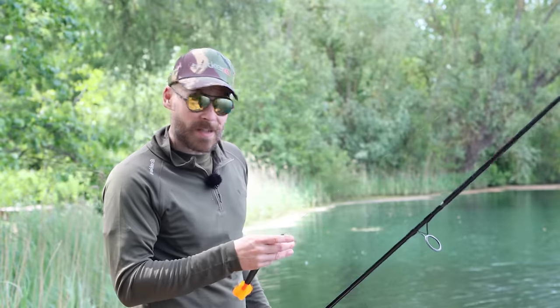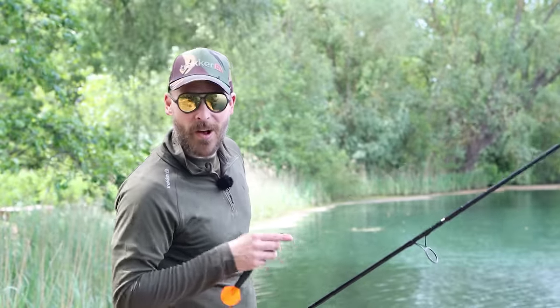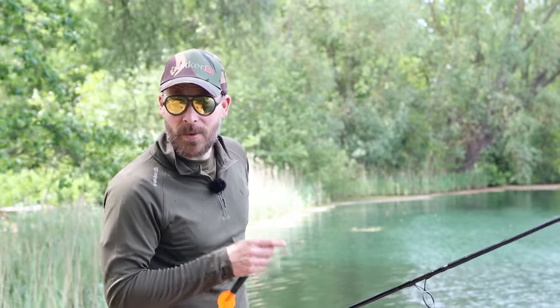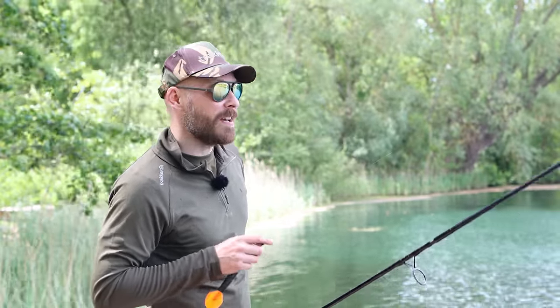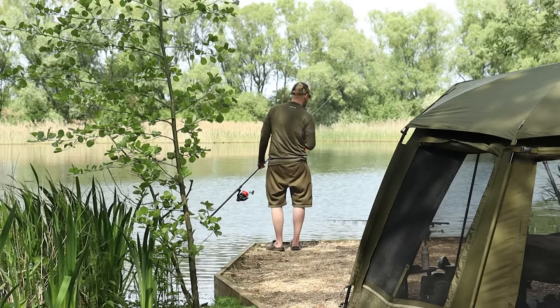So it only seems like 2 minutes ago since we were last down on the Woolpack. Yeah, and we're lucky enough to be here again on the exclusive lake on Lake Four. There's a lot that's happened over the past couple of months, obviously with the new release of the Trakker terminal tackle. I'm really excited to start using it.